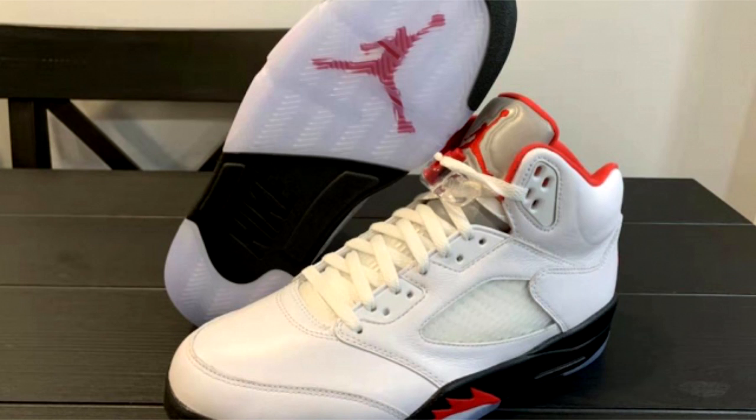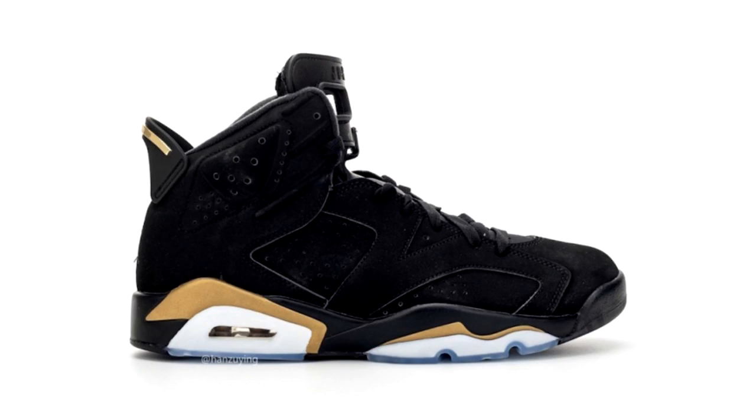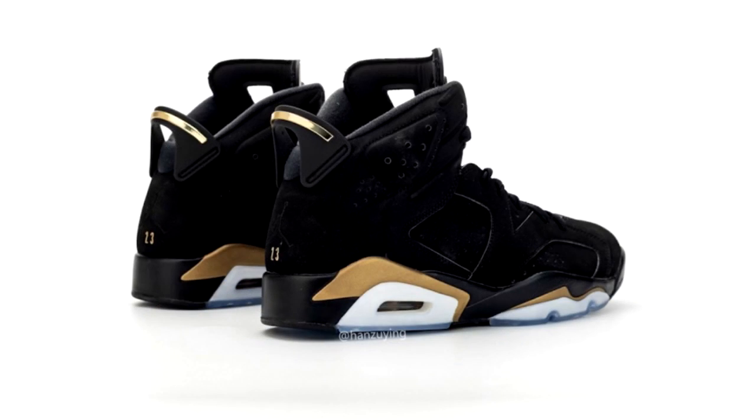Now for one of the final releases of the month, and then we move on to the unknowns. The final release is going to be the Air Jordan 6 DMP, or Defining Moments package. The defining moment in this case is going to be a tribute to Michael Jordan's first NBA championship. Personally, I'd love to pick up a pair of these as I do think they look really clean.